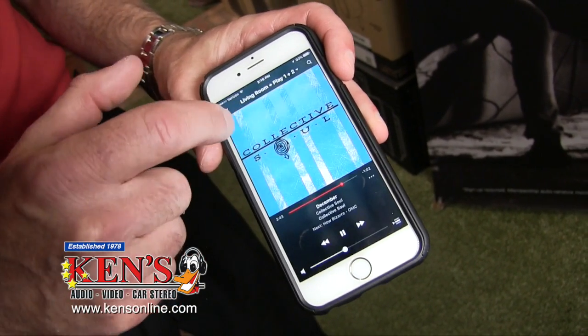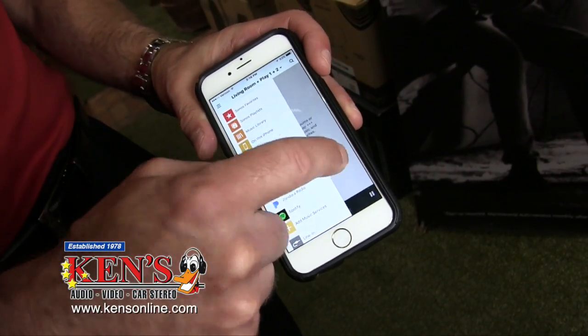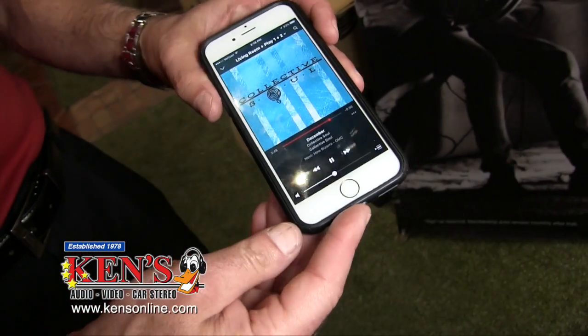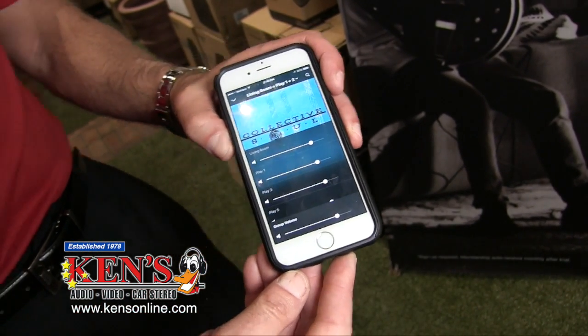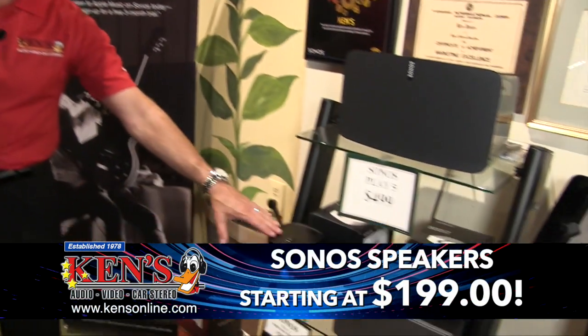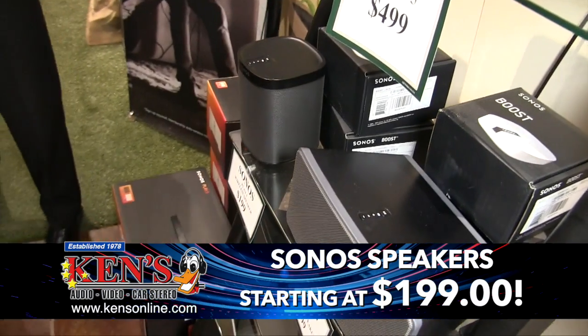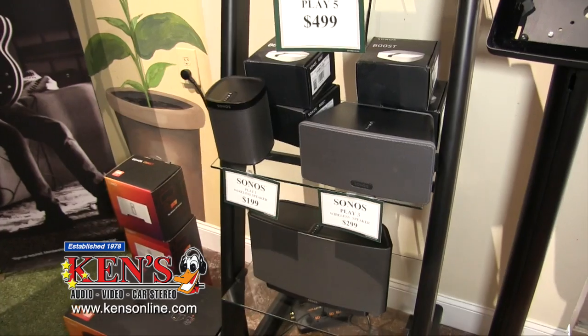I pull up all of my apps also, watch this. All my apps are built into here, every single app that I have. It's really nice and it's easy because everything I want to control, volume up and down, see, I can control them separately, right? And when you do Sonos, you can buy Sonos in a couple of different ways. You can buy Sonos in speakers starting as low as about $199. You can also do Sonos where you have what they call a Connect amplifier, which allows you to power speakers that you already have in your house.